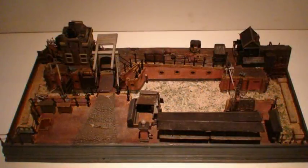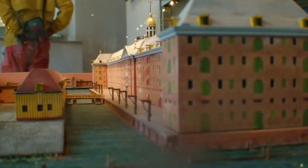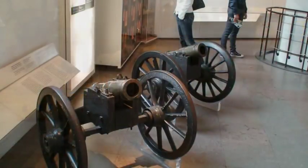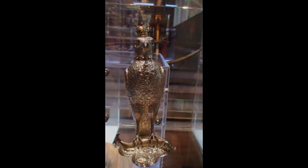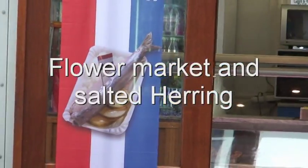This is the floodgates in Amsterdam. They are closed in order to keep the canals from flooding, and you can see how they would have been closed. Queen Beatrix is the current queen of the Netherlands, and there was an exhibit of her things while we were there also. And we went to the flower market, but first we ate a little salted herring.